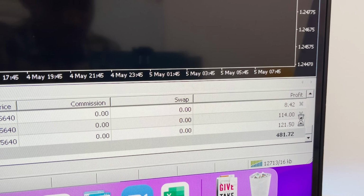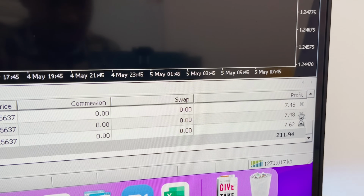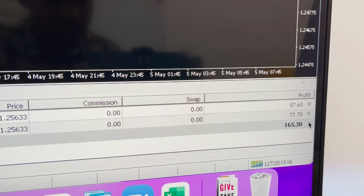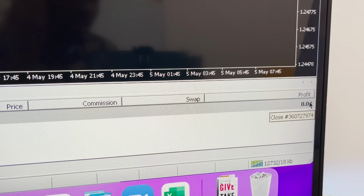Some people might think it's stressful. To me, it's not stressful. I'm not thinking of using an EA to do this. I'm so loving it. I just enjoy doing it, and I'm a full-time trader. No need trying to automate stuff that I'm dedicated to.